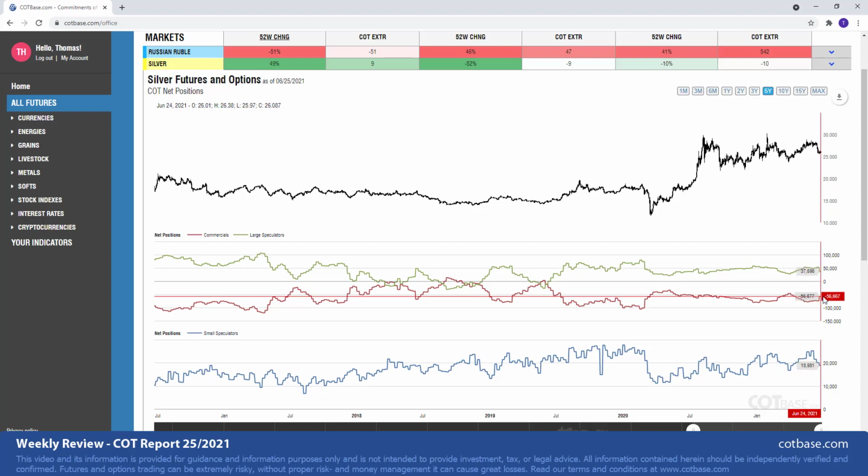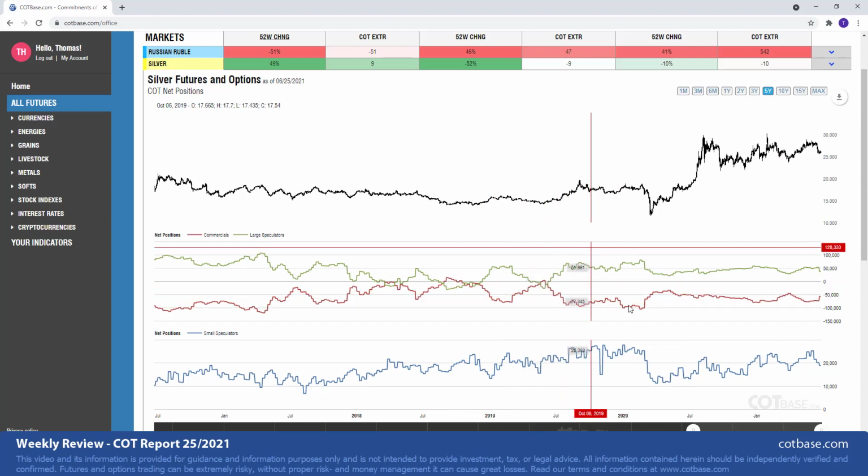Now, from the extremes perspective, not much. We have moved away from bearish extremes, which is great for anybody positioned in the rally. Of course, we do not have a significant bullish extreme either. So it's again mainly the change signal that we have.